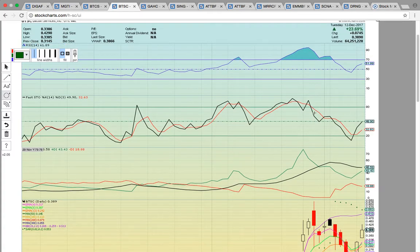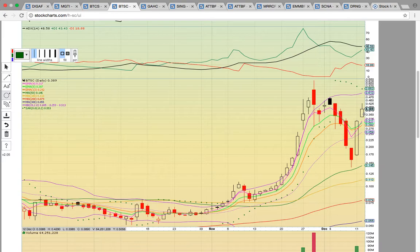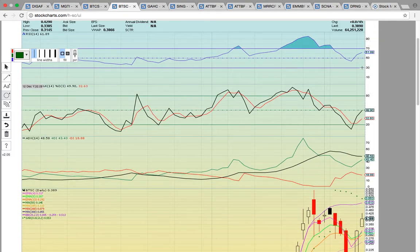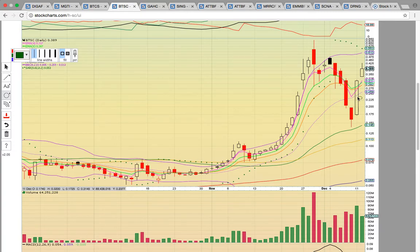Let's look at BTSC. This had really nice follow through today. We had a bullish reversal confirmation. As you can see, you have RSI at 61, room to run until overbought levels. Fasto is at 49.90, and you want to see it get back above 50. The close yesterday above the middle Bollinger Band, the dotted purple line at 259, was signaling more upside potential. There was nice follow through today, and a bullish reversal confirmation.